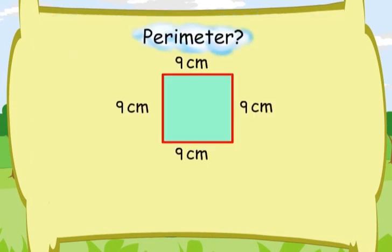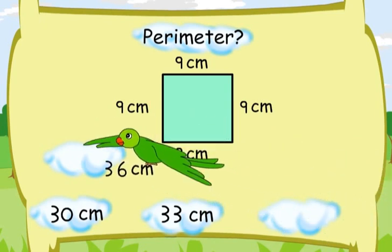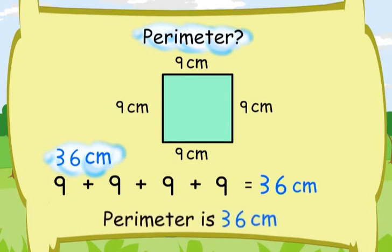The length of the sides of a square shape is 9 centimeters each. Will you find out the perimeter and area of the shape? Perimeter. 36 centimeters. 9 plus 9 plus 9 plus 9. 9 into 4 is equal to 36. Perimeter is 36 centimeters.